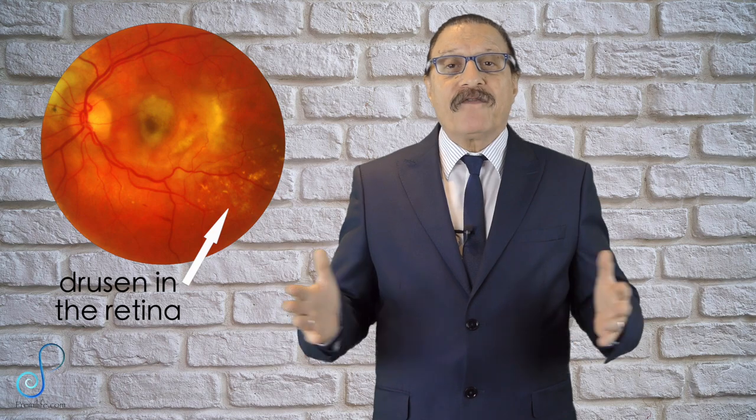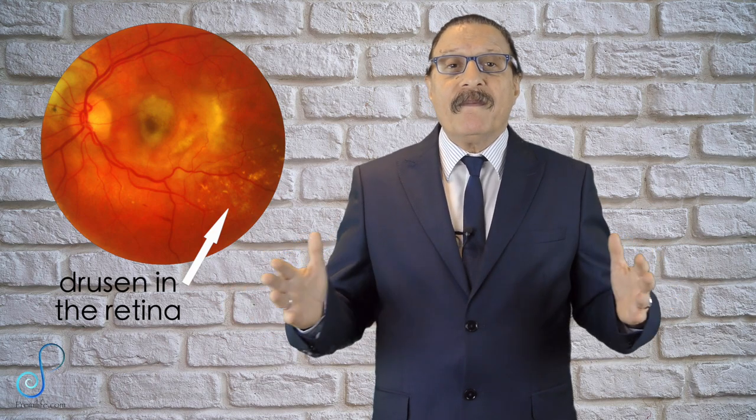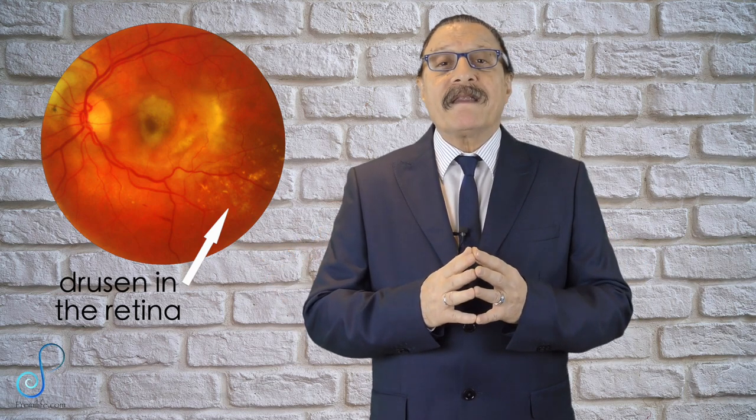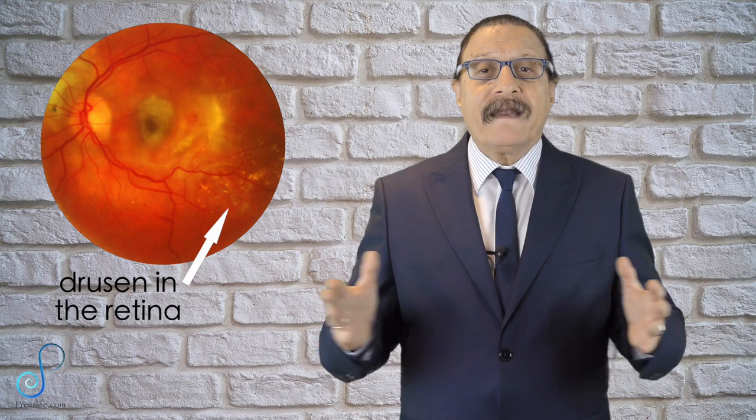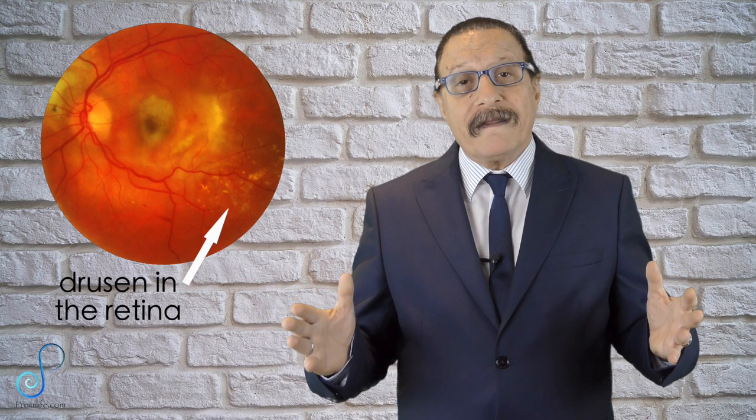During the test, your eye care physician looks for drusen, which are usually yellow deposits under the retina. Many people have some very small drusen as a usual part of aging. Macular degeneration is indicated by the presence of medium to large drusen.